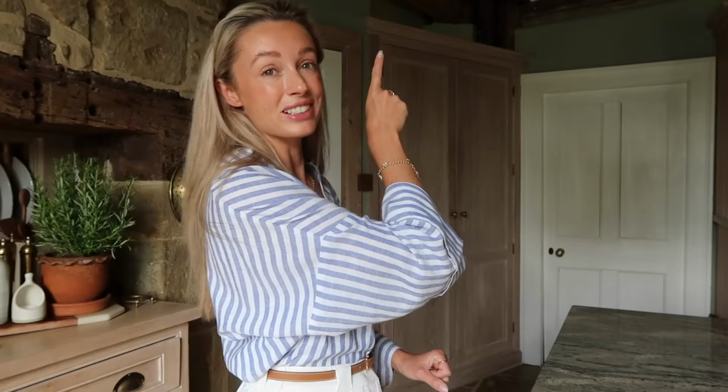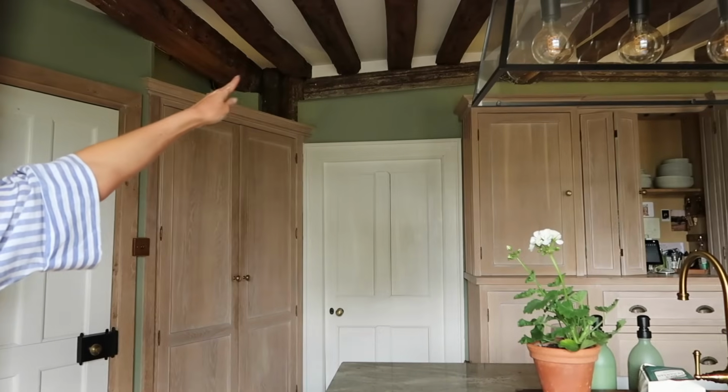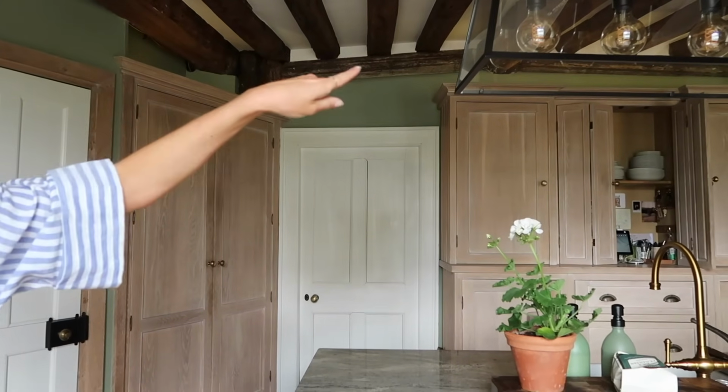Blows my mind. One of the beams in this house is also 900 years old. I don't know which one, but I think it might be that one that runs across. Do you see? Anyway, I digress. We're gonna pop down to History Day shortly, but for now I'm gonna do the washing.